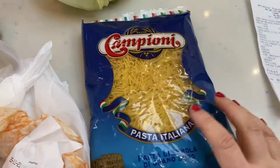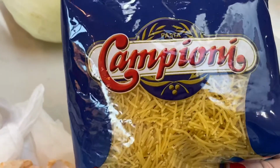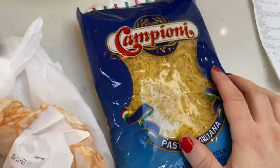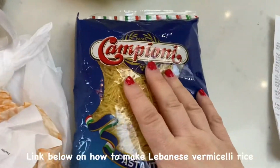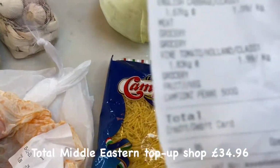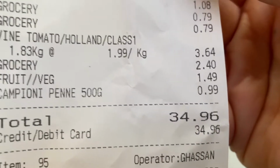And we got vermicelli, crushed vermicelli. This is a nice pasta brand, a very good Italian brand. It's pre-crushed for us, so it's good to put in the soups, or we do vermicelli Lebanese rice. So it's very, very nice. We enjoy that one. And so the bill came to, we can zoom in, $34.96 for all this.